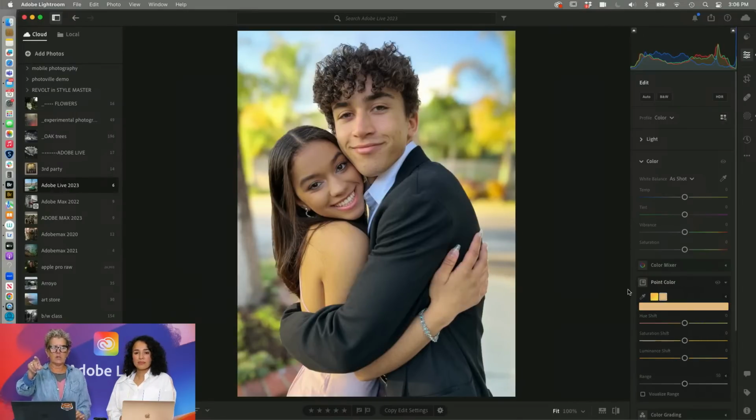Look what it just did on that screen. It added another box, and I can do a hue shift, make it warmer. I can make it more saturated. I can make it brighter. Well, what is it picking? What's the range? Can you guys see that on the bottom of the screen, the range?